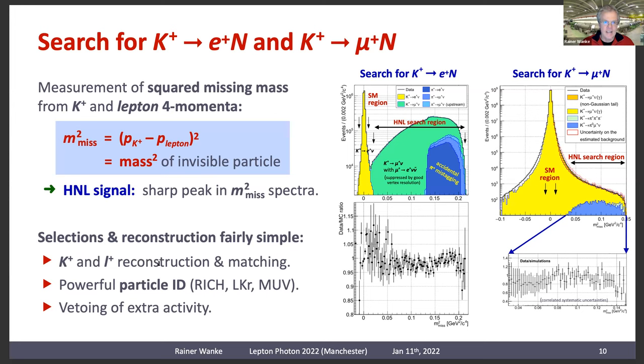And the selection and reconstruction are fairly simple. As I say, you measure and reconstruct the charged kaon and the charged lepton, and match the two so that they have a common vertex. Then you have a powerful particle ID, which essentially has a background only on the order of 10 to the minus 5 to the muon and to the electron. And you're vetoing extra activity to make sure that no photons or other particles escaped.